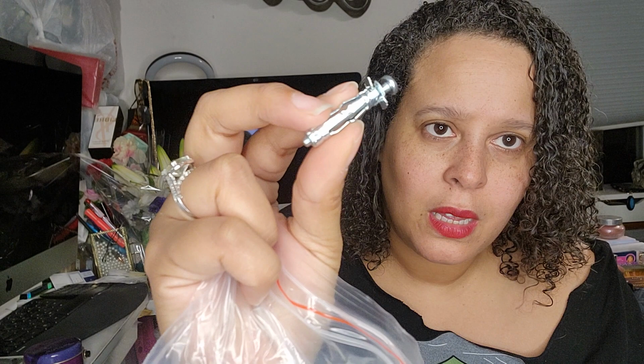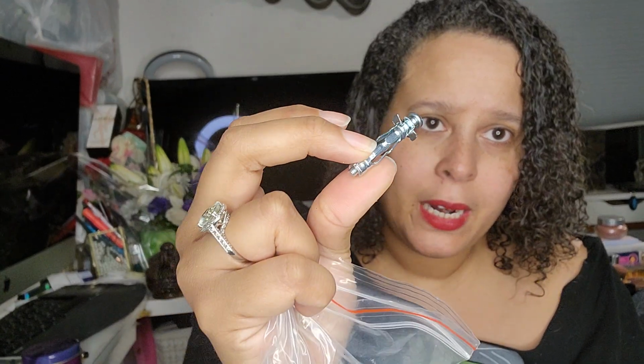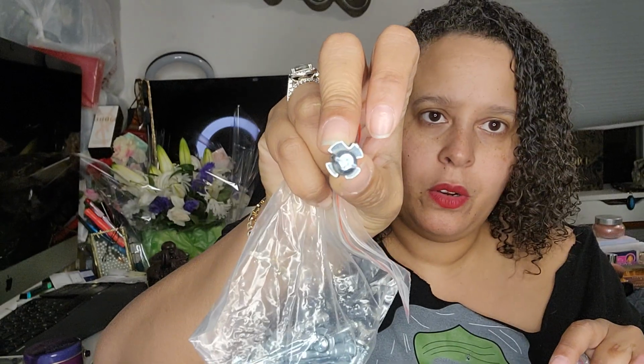Now, if you don't have these tools, that's fine. It has these little clamps. I don't know if you can see that right there. You put it in the wall and it kind of sticks inside the wall. And then you take your screwdriver or your drill and you just twist. And then it'll kind of keep spinning. This part will get sucked up and then it'll stop spinning.